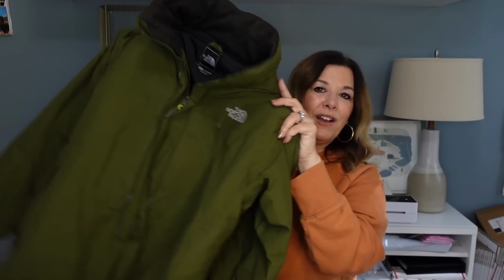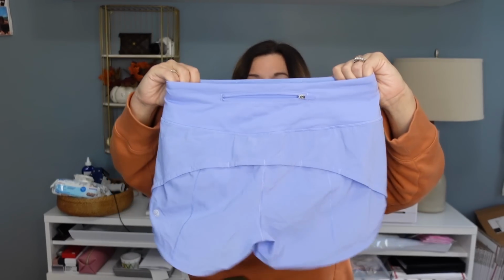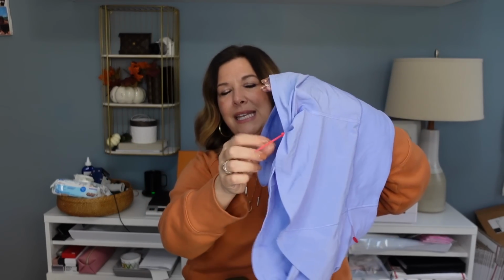These, I paid up for all of these. I'm gonna go really fast. I got this North Face jacket for $20. I'm not sure who that's going to. I got these Hottie Hot pants from Lululemon for Angie. This tag means $12.99, paid $12.99 for that.